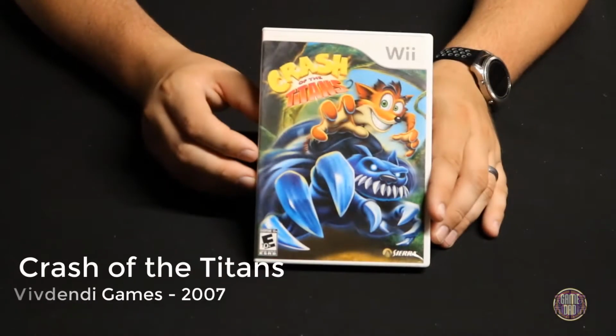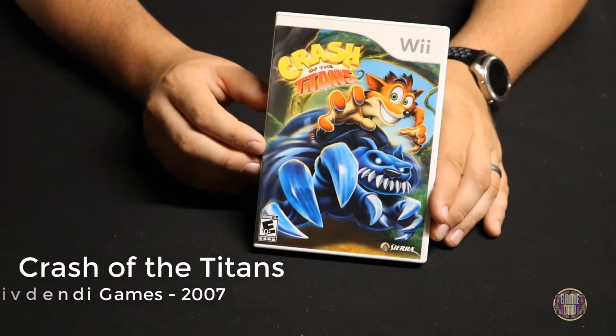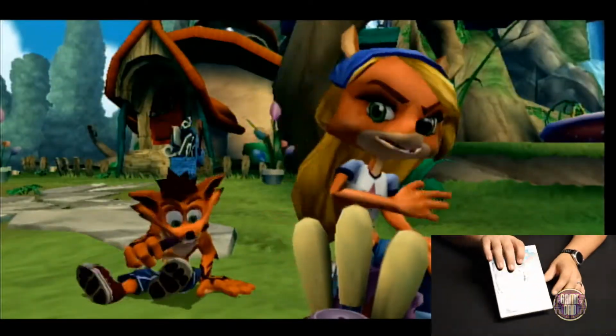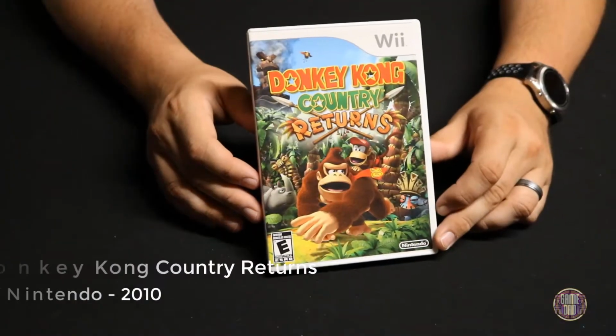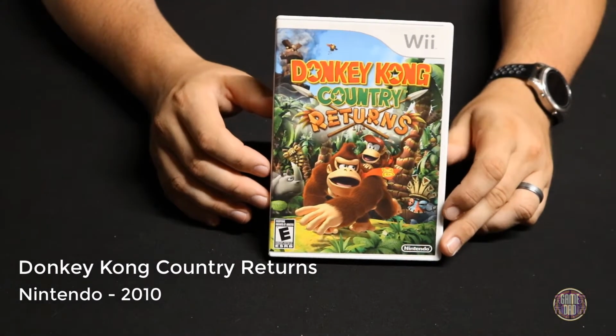Crash of the Titans was released in 2007 by Vivendi Games. This game is fun because it is a slightly new take on a Crash Bandicoot game. It is definitely a more kid-friendly game with its simple animation style, but it was still a fun Crash game to play.